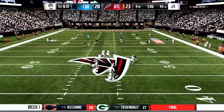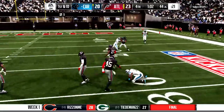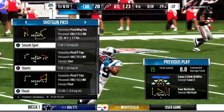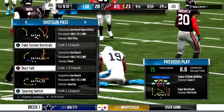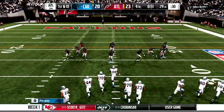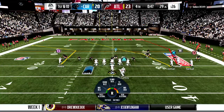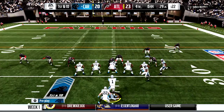He'll look to throw. Over the middle, the catch by Coleman. And he's going to get this inside the 30. That's 30 yards now in the last two plays. Back-to-back 15-yarders, and they're rolling. Come on now. We got three, fellas. We got three.